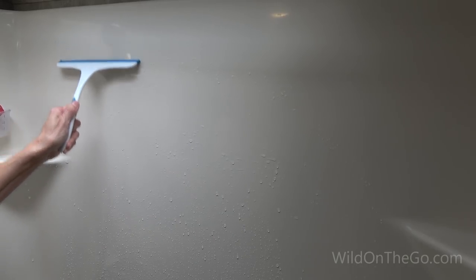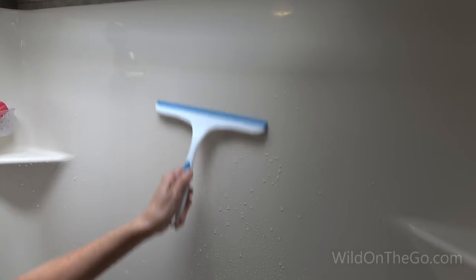Definitely. Showering definitely puts a lot of moisture in the air, so when we're done taking a shower, we use a squeegee to put all the excess water down the drain, and we might follow up with a towel or a chamois. Yeah, and this kind of seems like maybe a lot of work, but it really only takes a couple minutes, and it'll go a long way to help prevent damage in your RV.